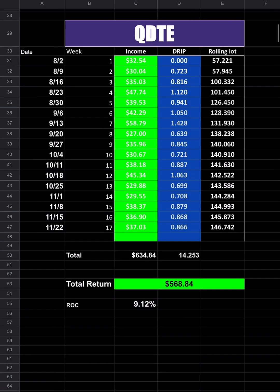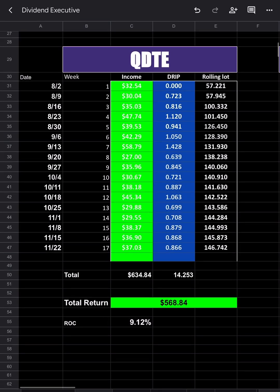QDTE. This is when we started the wheel, and when we started the dividend snowball on QDTE. We have received a return on capital of 9.12% so far on our money. Not too bad. We are up to 146.74 shares. I told you guys I'm not adding any capital to QDTE until it hits 150 shares organically.